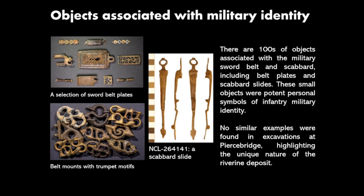There are hundreds of objects associated with the military sword belt and scabbard, including belt plates from the actual belt, as well as scabbard slides from the scabbard. While these objects could be small enough to be accidental losses rather than votive in nature, the huge numbers in which they've been found is really striking. And it's the fact that no comparable examples of military dress have been found in the excavations of the fort and the small town at Piercebridge, which is particularly important.